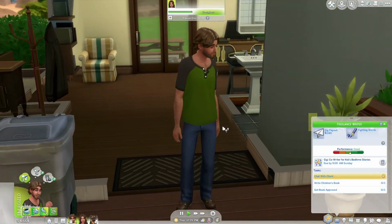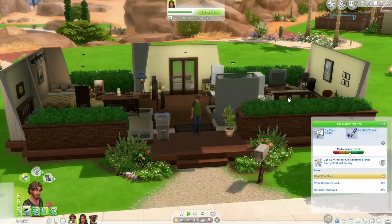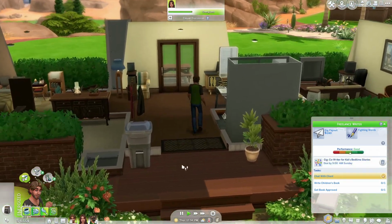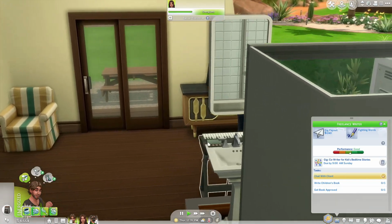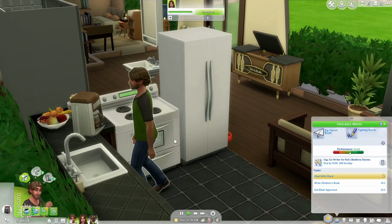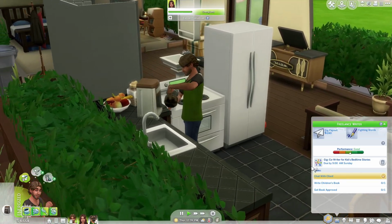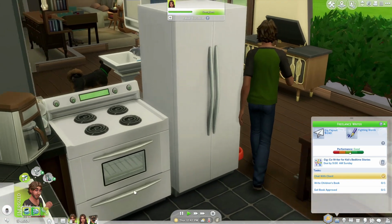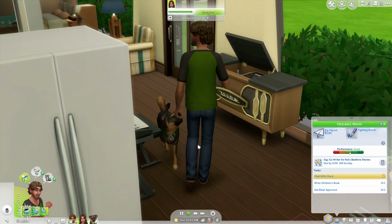So this is Kade Denny, and honestly, let me have him grab a cup of coffee because he loves coffee and he has to work on a gig. Every morning, Kade wakes up at like 5 in the morning. He's ready to go. He makes some coffee because I'm trying to get him to have the coffee fanatic lifestyle. So he's been drinking coffee every day since this household was born.